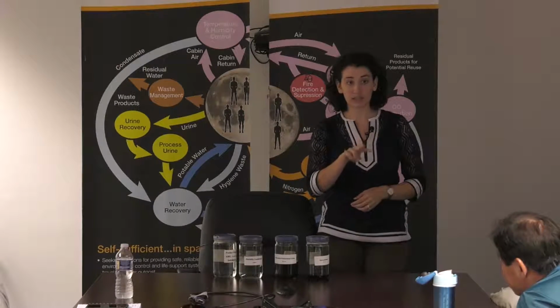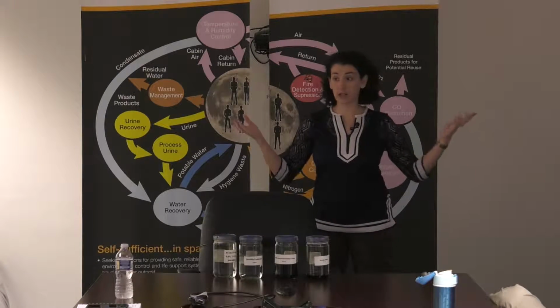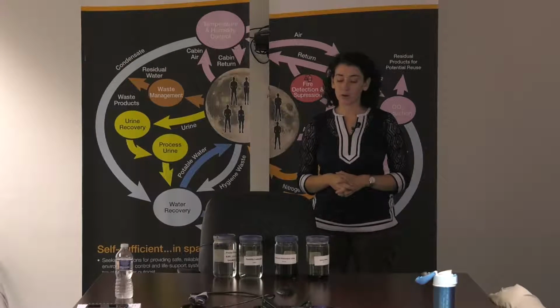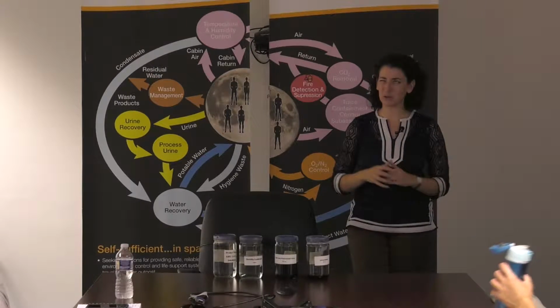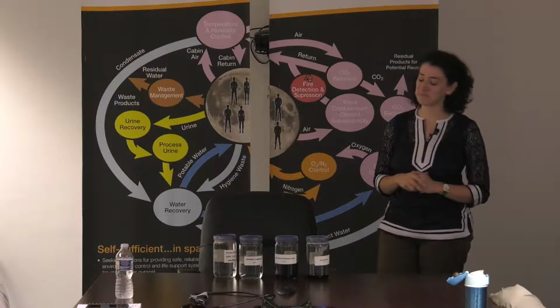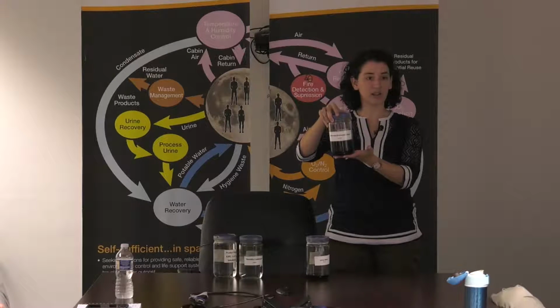There's actually 2 toilets on station. There's one on the US segment and one on the Russian. They're both a Russian design toilet. They just bought it from them. So that's what we have right now. So when one's down, they have another. I don't think we've ever had both the toilets down at the same time, but that would be an interesting day, I imagine. So with our Russian toilets, this is what we get out of the toilet.